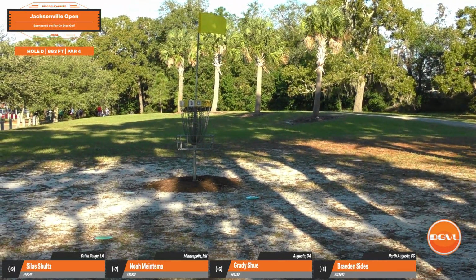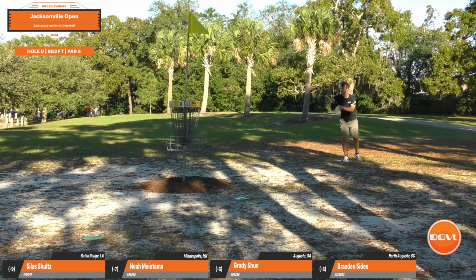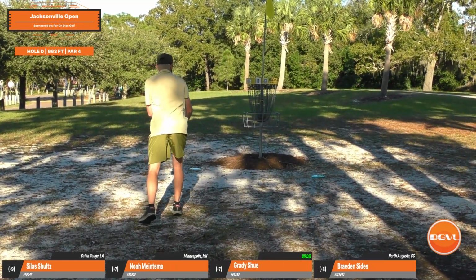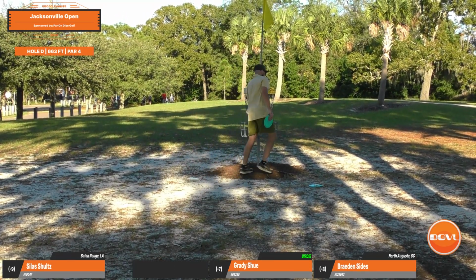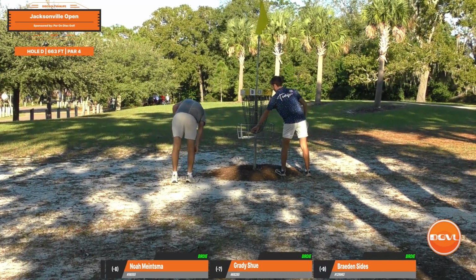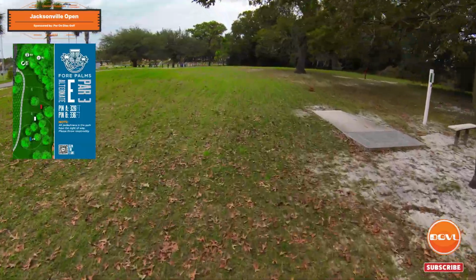Oh no. That wind looked like it was pushing headwind and pushed his putt to the left a little bit. Didn't catch enough chains. Grady with a nice birdie. Noah as well. All 4 on the card had great approach shots. Braeden with the best of all of them. Easy birdie for him. And Silas taking the par. A couple so far on the back for him that his birdies just haven't been able to fall in there. All right.